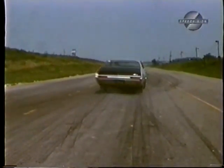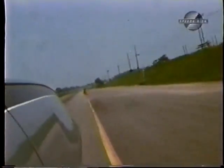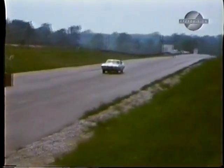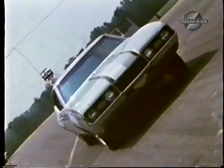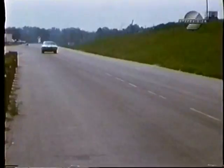This little package was every bit a gentleman around town. But here at the track, when we blasted it, the car roared out of the hole, and we had 30 miles an hour in 2.8 seconds. The second time out, we went for 45 and had it in 3.5 seconds.